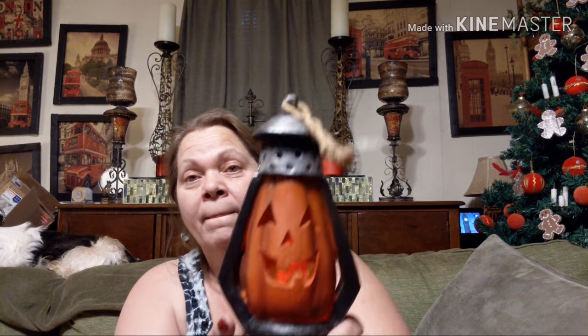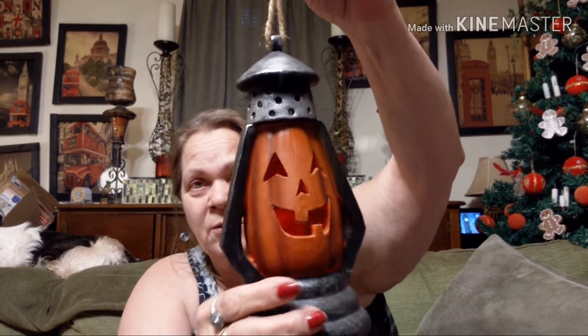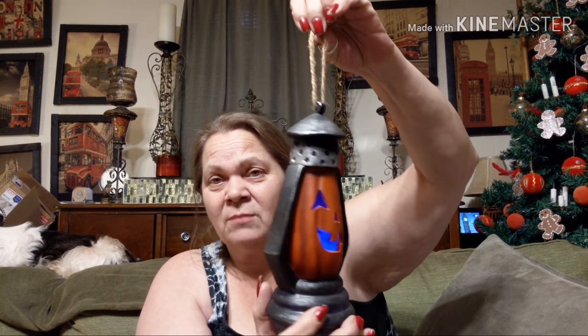And he wasn't half off. Should have been. It's holiday. Look at him. All right, flashing lights. Isn't he cute? He's a little jack-o'-lantern lantern. He's resin, but cute. What have y'all done? Halloween? Me? All kinds of stuff. That's okay. It'll be cute.